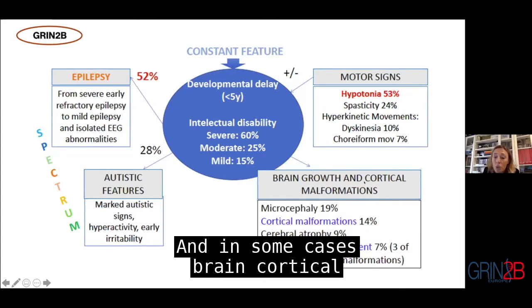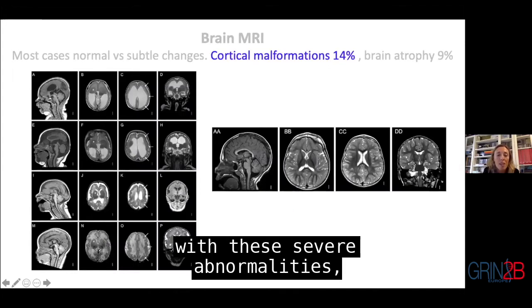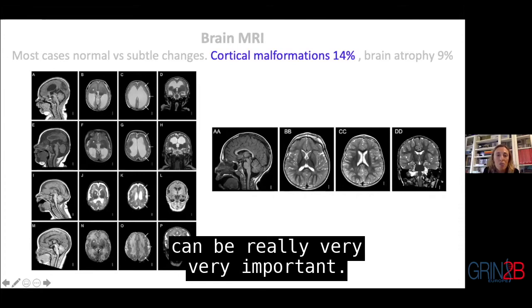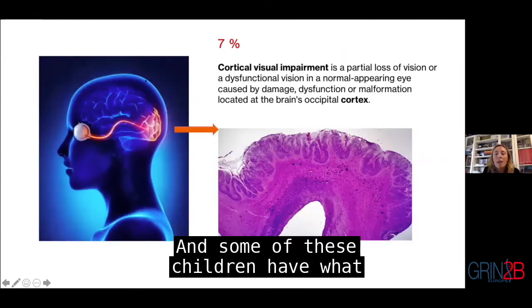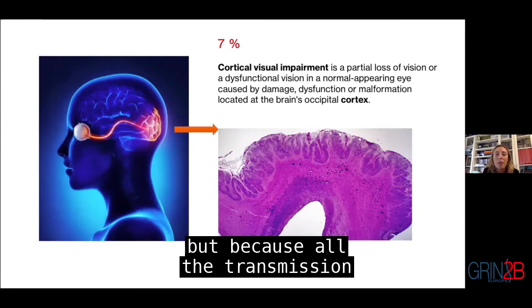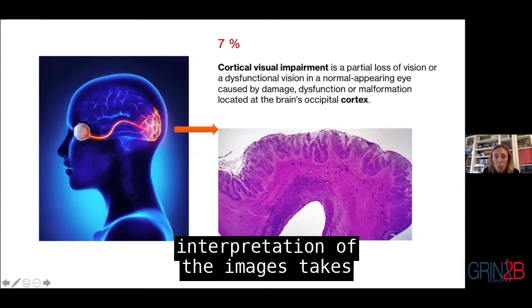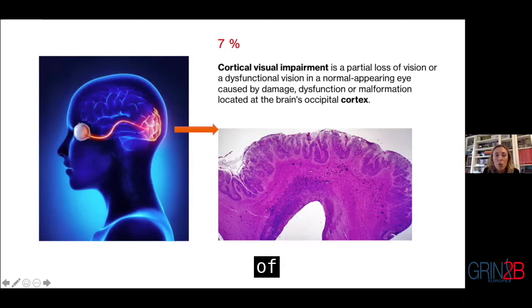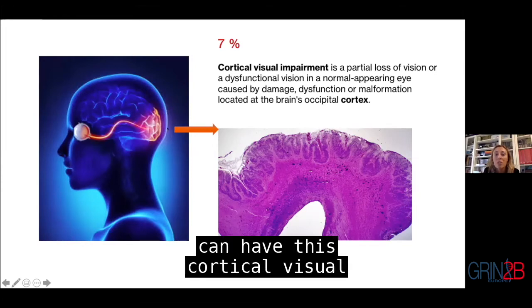as I already mentioned. And in some cases, brain cortical malformations are also present, as we can see here in these brain MRIs with severe abnormalities, also polymicrogyria and some other cortical malformations that can be really very important. But most of them have normal or just very subtle changes in the MRI. And some of these children have what we call a cortical visual impairment. That means that the eyes work properly, but in fact we see with the brain. We need the eyes, but the interpretation of the images takes place here in the occipital lobe. So if the occipital lobe has some kind of micro abnormalities in terms of cortical organization, we can have this cortical visual impairment.